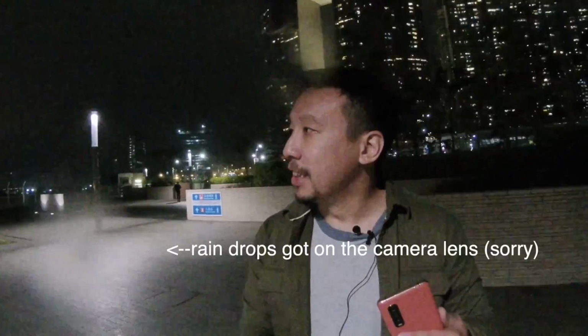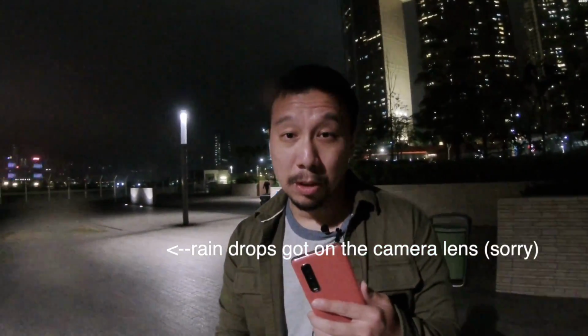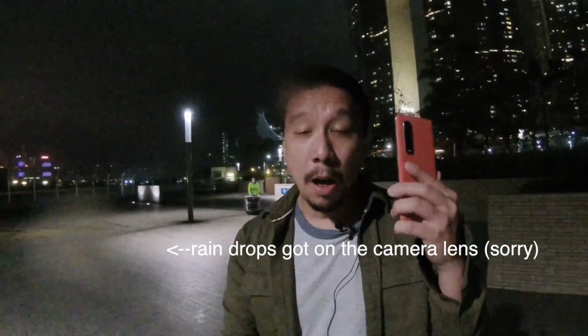Okay, I waited until the sun set, so now I'm going to take some photo samples. First things first, I want to say that the software in my unit of the Find X2 is not final. This is pre-production software, so that means these images are not the final finished product that you're going to get from the retail device. So that is why this is not a review. This is just a hands-on. This is not a review. I'm going to do a full review later when I get the software update to have retail software.